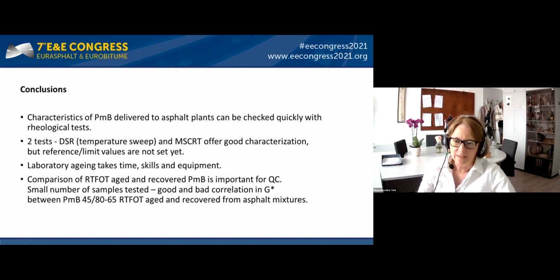Laboratory aging of bitumens takes a lot of time, skills, and equipment. For laboratories like ours, which do the quality control of asphalt mixes, it is important to be able to compare the characteristics of recovered PMBs and laboratory aged PMBs. We tried to compare several samples, and in some cases we got good correlation, and in some cases we didn't get good correlations. So thank you very much for your attention.